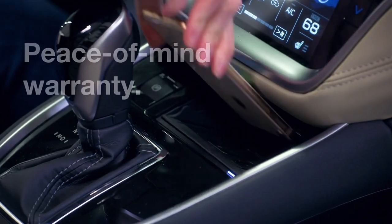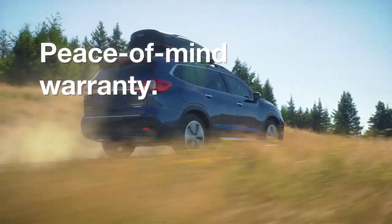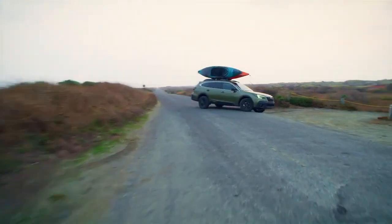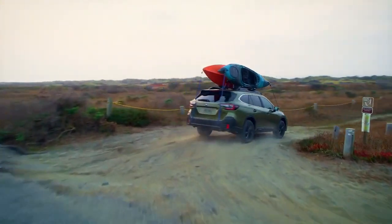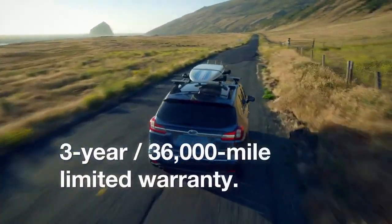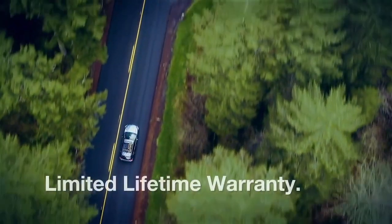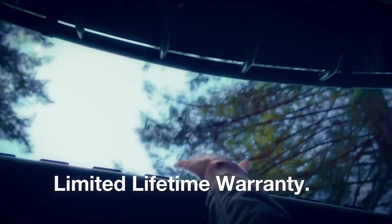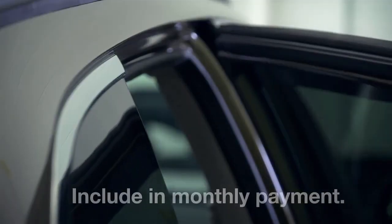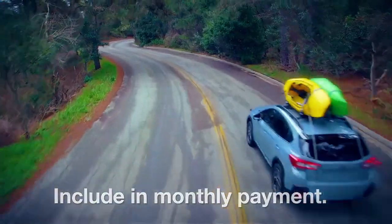Genuine Subaru accessories are covered by Subaru's 3-year, 36,000-mile limited warranty, even if the accessory is installed after retail delivery. Accessories installed after the vehicle warranty period are backed by a 1-year unlimited mileage warranty. Genuine Subaru lifestyle accessories by Thule carry a limited lifetime warranty for the original purchaser. Genuine Subaru accessories can be included in monthly payments for added convenience.